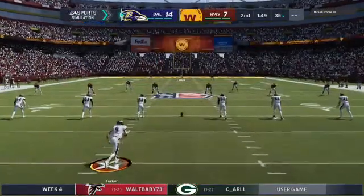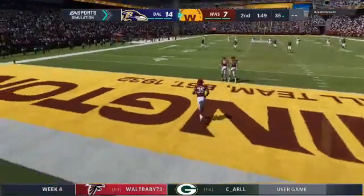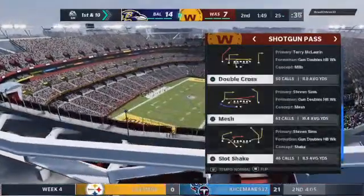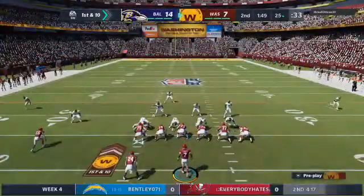Justin Tucker. So not much time to speak of remaining in this first half as the kick's away. And this one will not be handled. It's into the end zone for a touchback. Their own 25-yard line. The Washington offense at the line and ready to roll.